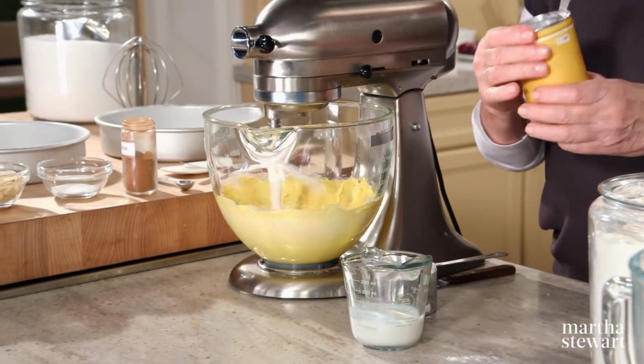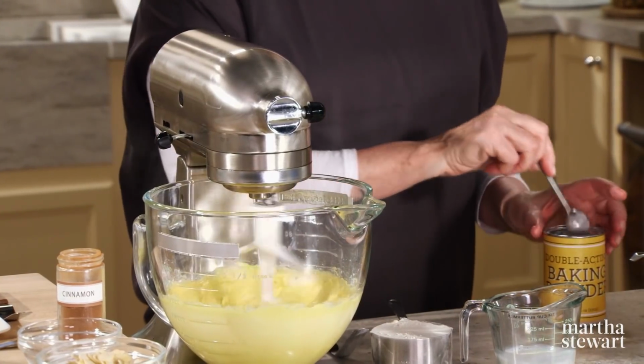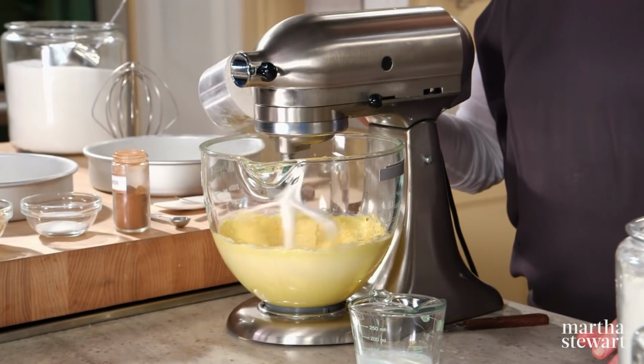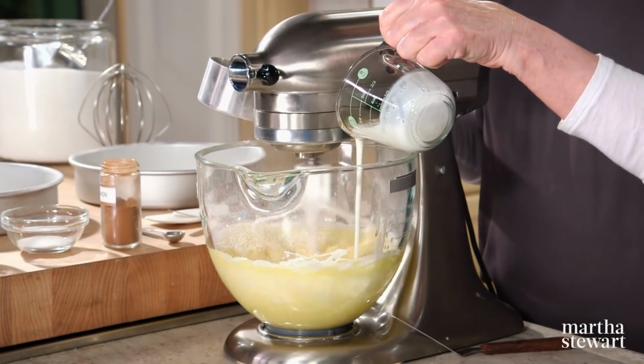Also 1 teaspoon of baking powder, which you can put into this mix right there to make sure it gets all mixed in. And 1 cup of all-purpose flour. And you can add the flour a little at a time. Alternate with 1/4 cup of buttermilk.